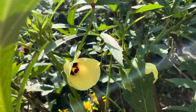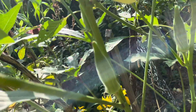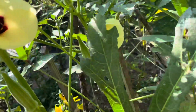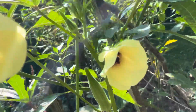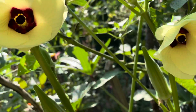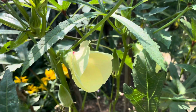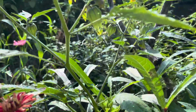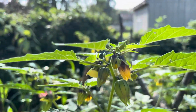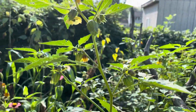Here is, look, I'm such a renegade, getting in here, touching the okra. I'm hoping it's just the pods and not the leaves and stems too, but these gorgeous okra flowers deserve attention. Can you see? They're easily one of the most beautiful things in the garden. Here are tomatillos in progress.